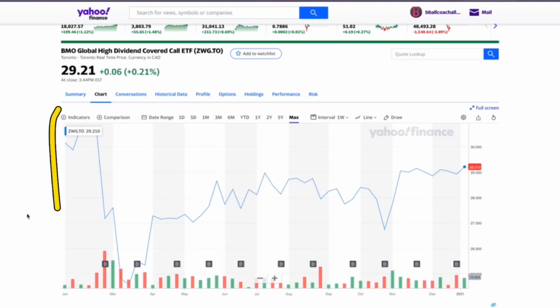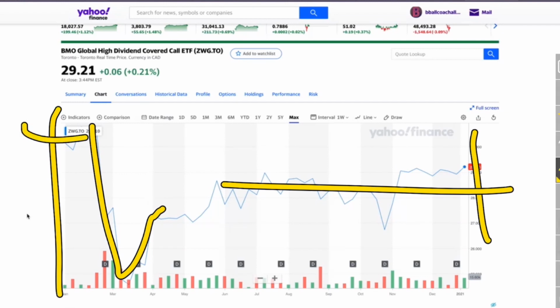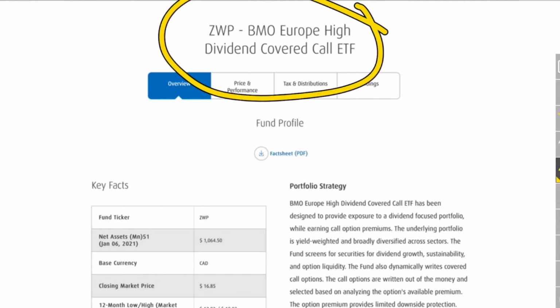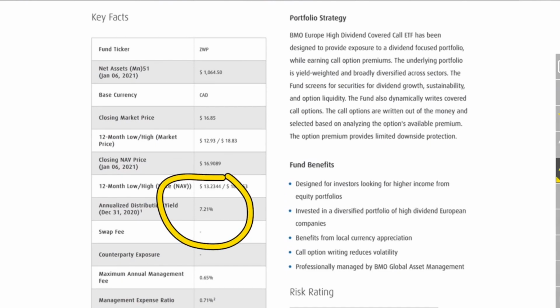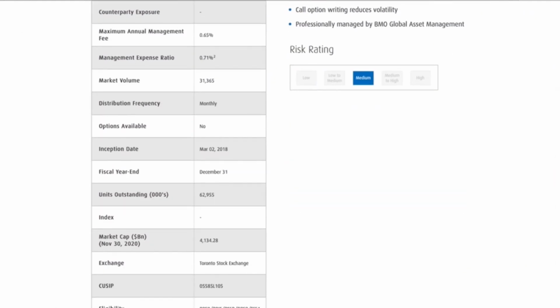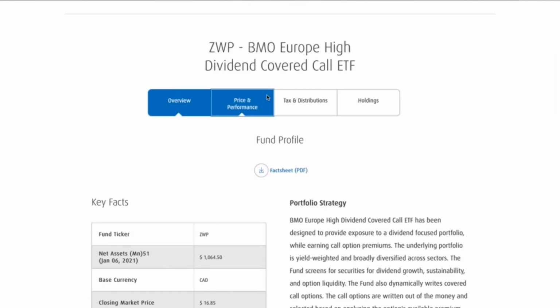If we look at the historic chart, it's not very old. It took that dip, but it's pretty well leveled out. It's not back to its high, so I would assume if the European and other markets around the world continue to recover, I would assume that to tick up just a bit more. This one's a European high dividend covered call, ZWP. This one's another one that I really like because it does have a 7.2% dividend. And again, the management ratio is a bit higher. All of these that I'm mentioning today do pay monthly dividends, and its market volume is 31,000 shares per day on average. So a little bit easier to get out of than the last one.